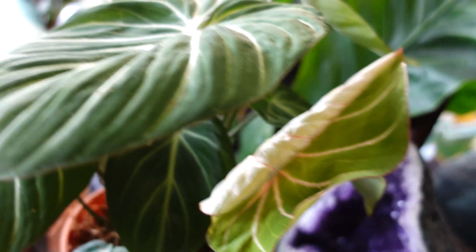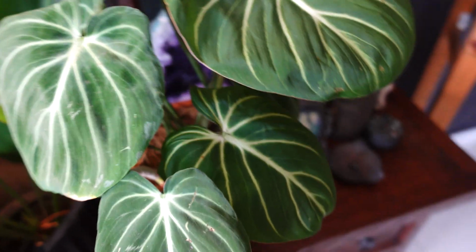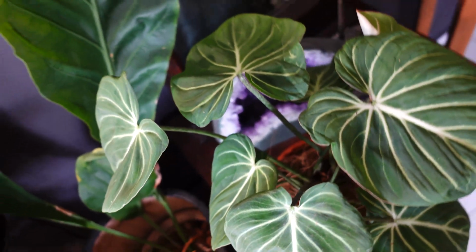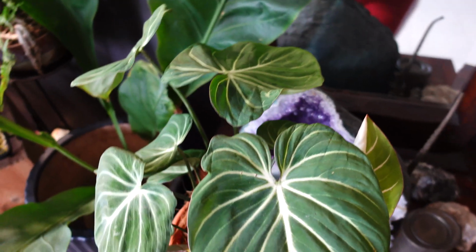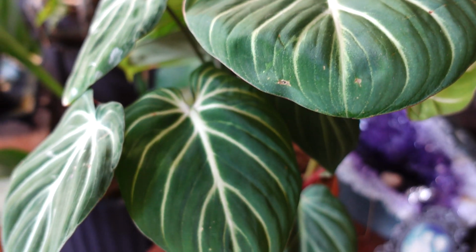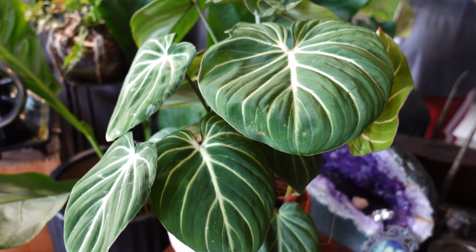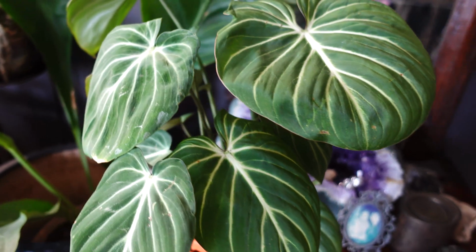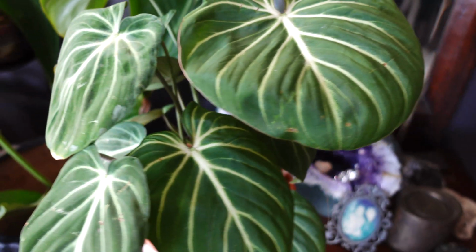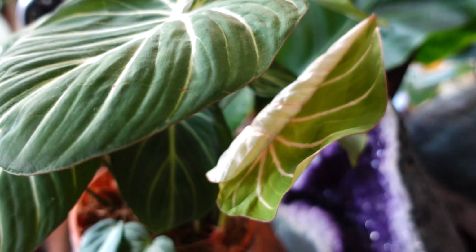The price of the plants have been going down lately. A general Philodendron gloriosum would have cost maybe 300 over Malaysian ringgit. Since the price has gone down, this one was 48 ringgit. It is close to what it used to be before the pandemic. I think this is a tissue culture. That's why they could sell it so cheap, maybe. But I don't mind. It looks really pretty. The leaves are really nice.